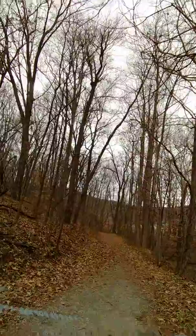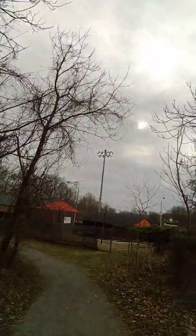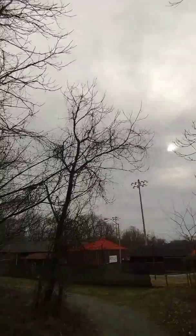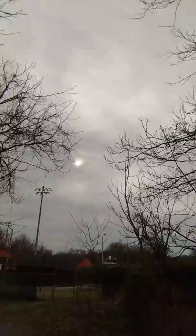Another look here, this is a trail close to my house that I go for walks. Maybe, I don't know if you can see that. Another sign there, a billboard for the ball field. We live near a high school. Probably we'll start going for more walks when we get to the spring.